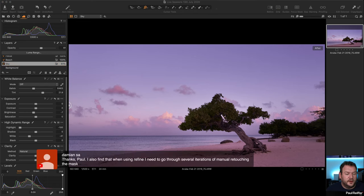Where are we? So Damien says, I also find that when using Refine, I need to go through several iterations of manual retouching. Yeah, the answer is there is no perfect answer to getting a perfect mask around exactly what you wanted to mask, because the computer doesn't know what you want to mask. It can make some assumptions and it can soften radiuses and guess where edges are and stuff like that. But especially around things like tree leaves and human hair, it does a good job, but you still need to zoom right in and make sure that it's got the mask right.